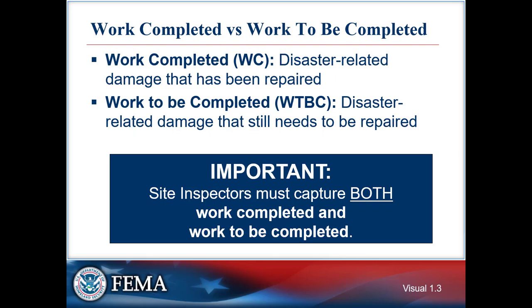You may have heard it said that as a site inspector you don't inspect completed work. This is generally true in the sense that an applicant may have completed work not listed on the site inspection work order and therefore not inspected. However, if something on the site inspection work order is partially complete, you will document what was damaged in the disaster and then indicate both what work has been done already, which is work completed, as well as what work still remains to be done, or work to be completed.